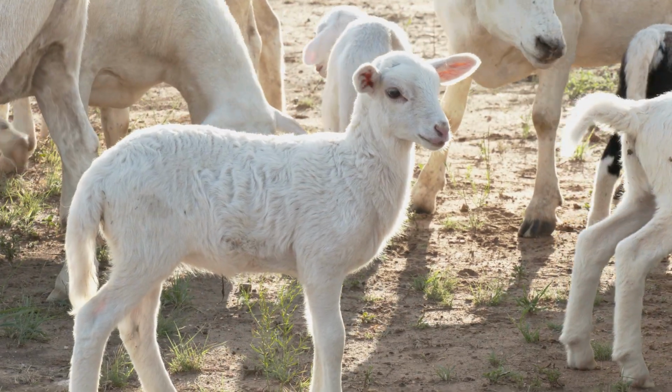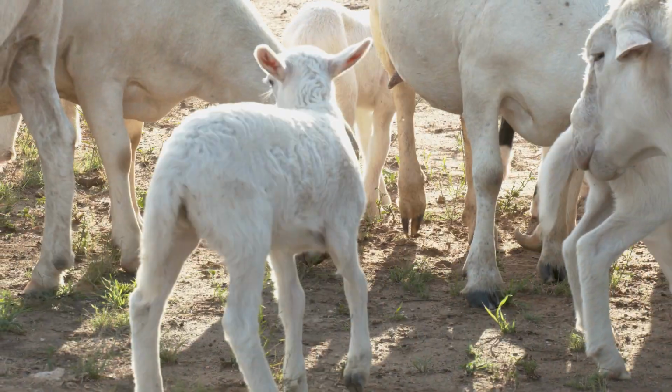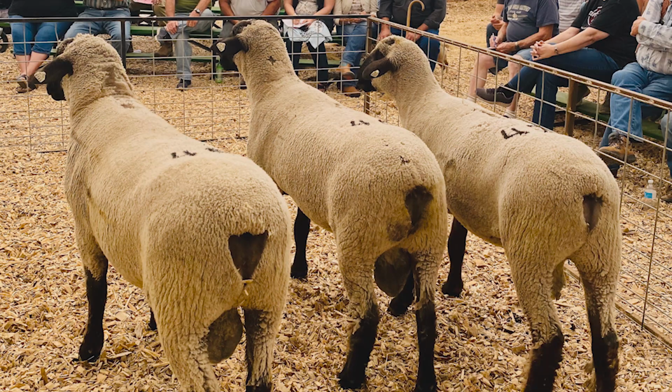Traditionally, U.S. producers raise the breed that fits their system and operation goals. Still, the preferred growth and muscle traits of terminally oriented rams should be used to improve lamb quality.